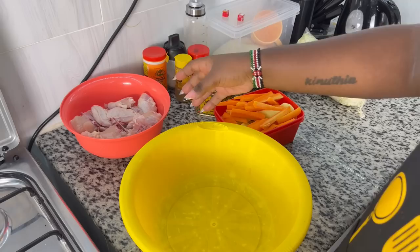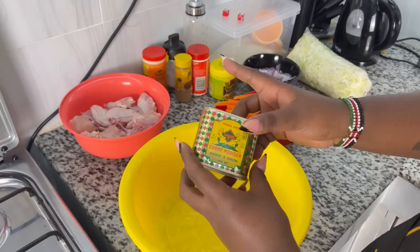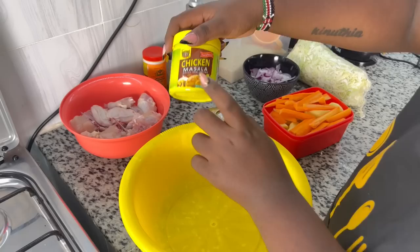So guys, first thing first is marinating our chicken with our potatoes and carrots. So we'll mix them together here, put our chicken in here and also the potatoes, and then we'll be able to put in our spices. I'll be using normal and easy spices, as you can see: here is curry powder, and then here we have the chicken cube, I'll also put it in there. And as you can see we have our chicken masala spice.